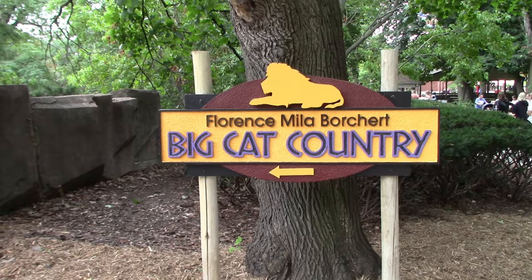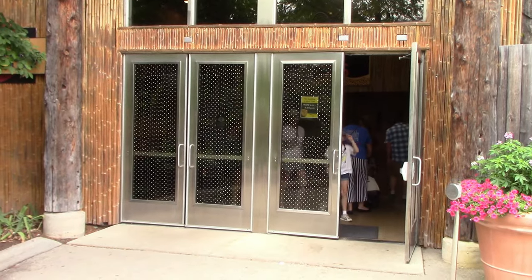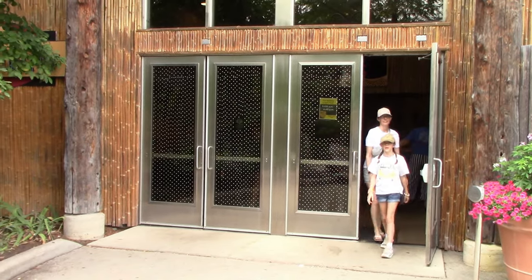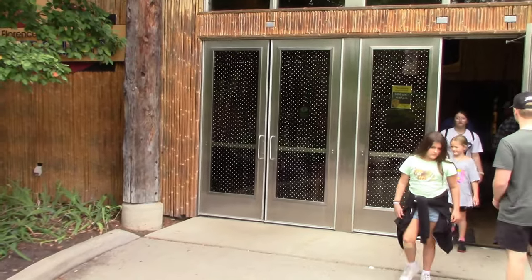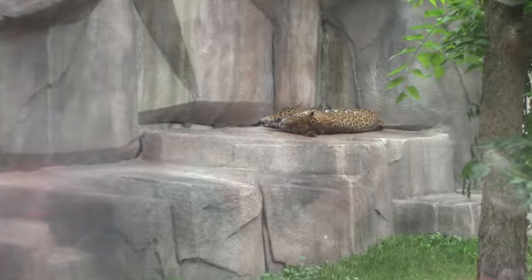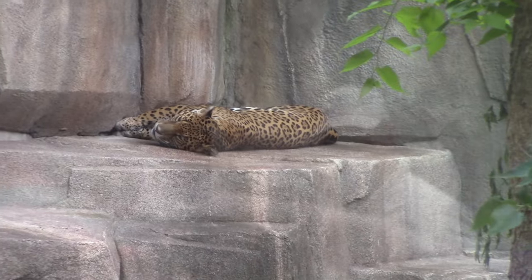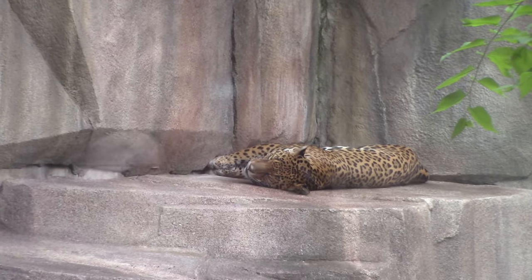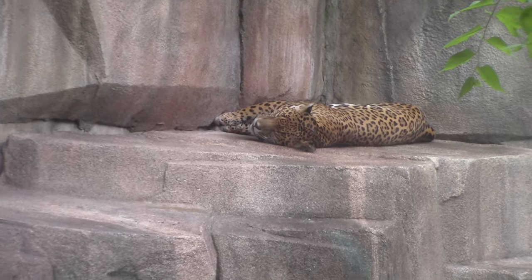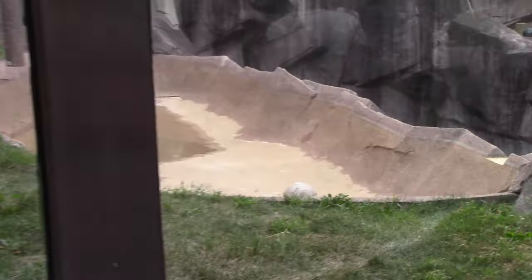Okay, big cat country next. All right, so there is a main entrance to this area, and there are two exits in addition to that to come to the animal exhibits outside. All right, so coming along the side, I actually do see the jaguar. So what I was showing you from the other side was not in fact the jaguar, but this is the jaguar. You can see how the habitats are separated from each other.